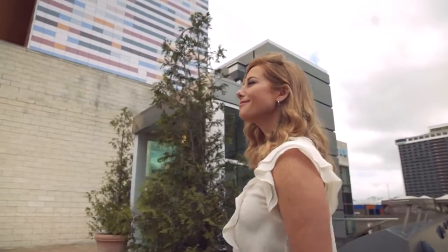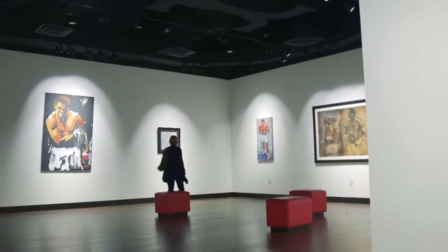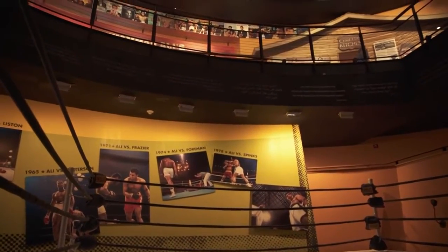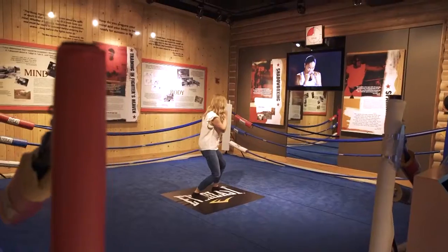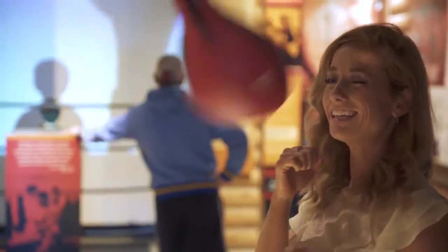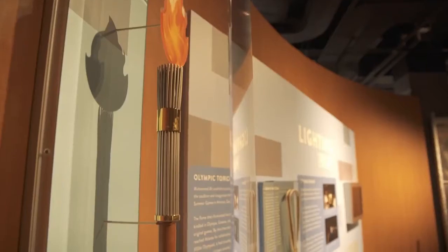Walk me through the different experiences that one can find when they visit the center. The Ali Center is almost 100,000 square feet. 2.5 levels are award-winning exhibits. There's also an area that showcases Muhammad's professional boxing career, an interactive area where kids of all ages can hit the speed bag or the heavy bag and learn how to box. It's a very fun area. The adults too. Big kids. Man, I need to come here every weekend.